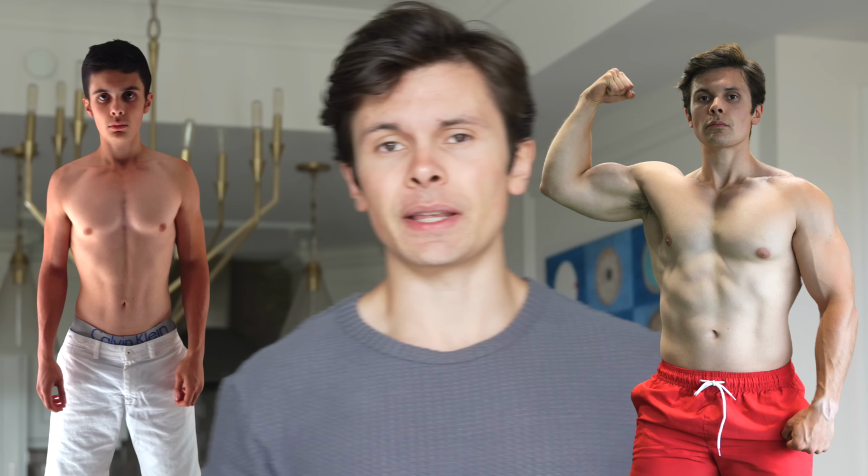I've been training for 7 years, going from looking like this to looking like this. But it's only been in the past 2 years where I've noticed the biggest difference. And no, it's not from a syringe.